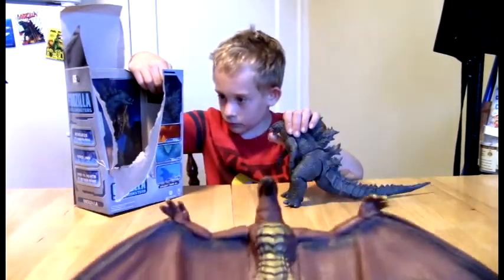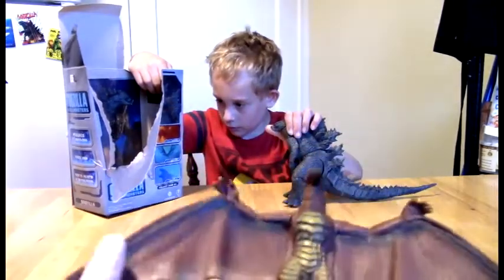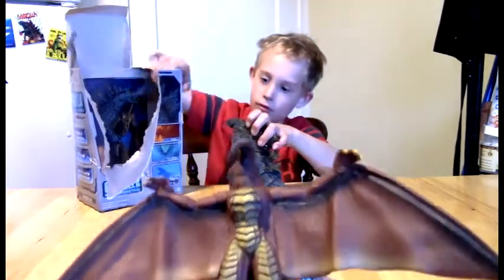So check your collectible shops. Check your local comic shops. Check Target, and also check your local comic shops, guys. And they might be able to order it for you if they don't have it.